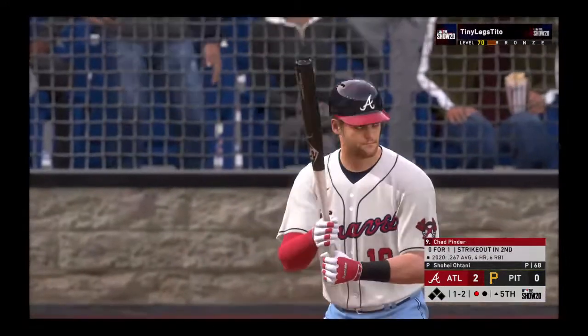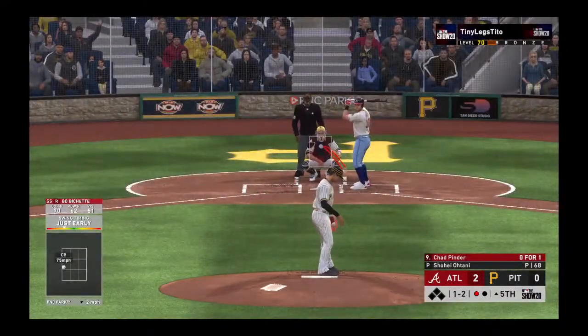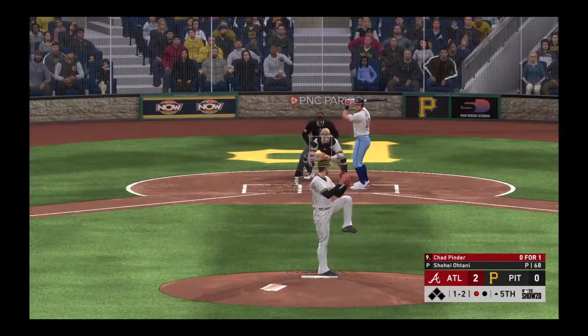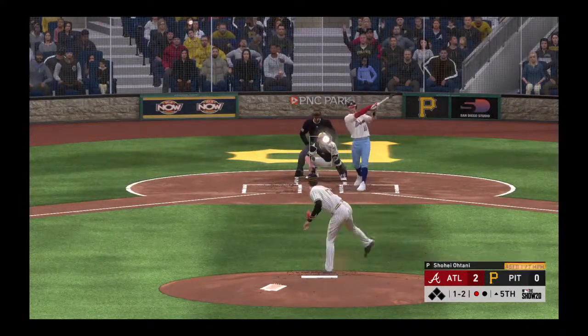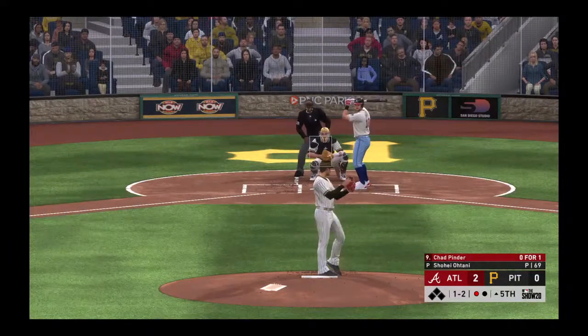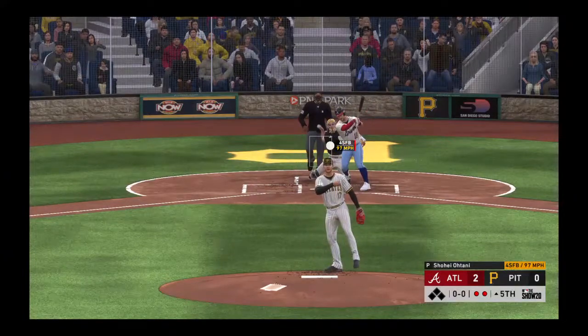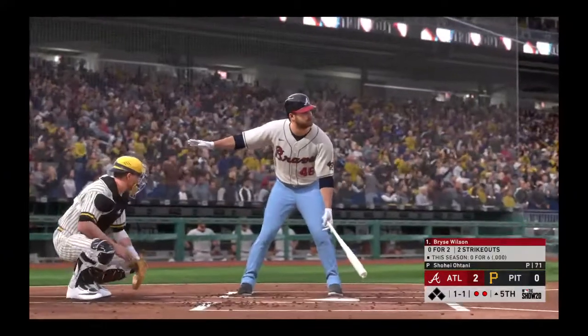The right fielder, number 8. So 1 away here with the bases empty. And up next, the ever-versatile Chad Pinder. The 1-2. And it's fouled away. The next 1-2 pitch. Got him. And that's 8 strikeouts now for him in the ball game.